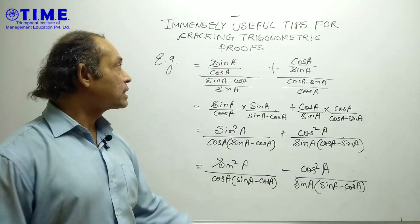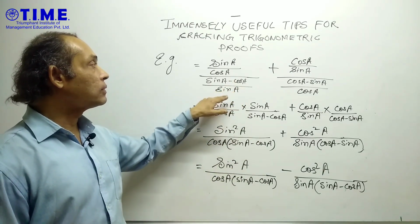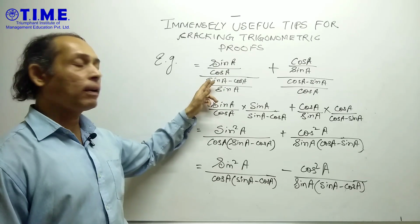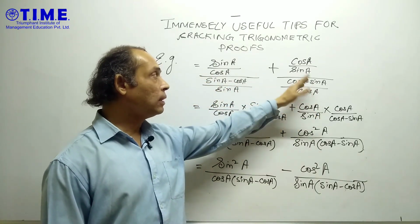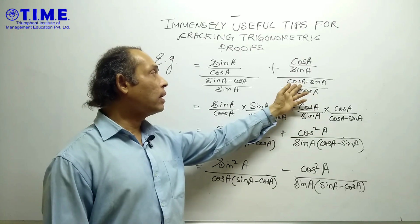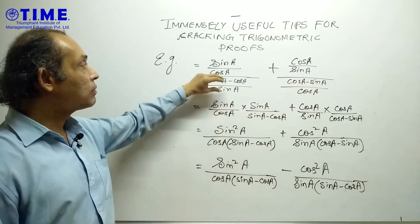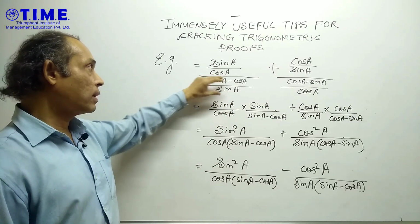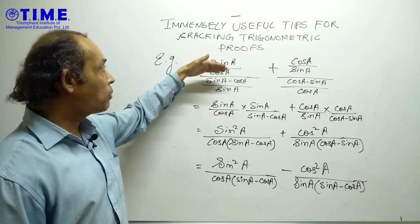Now we'll take the LCM of the denominator. As you can see, we have taken the LCM, which is sine A, and then we have got the numerator as sine A minus cos A. The same thing we have done on this side: cos A is the LCM, and then we have made cos A minus sine A in the numerator. Now the next step would be, we will take this denominator, which is the denominator below sine A upon cos A.